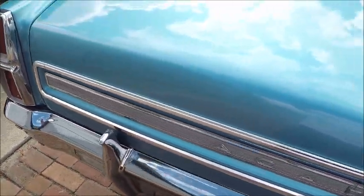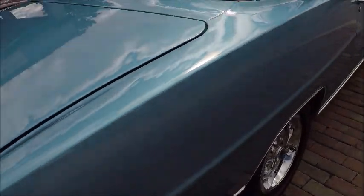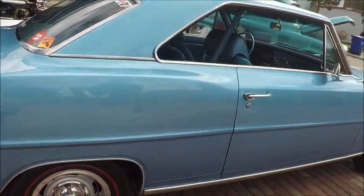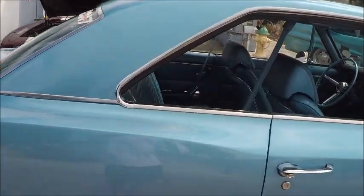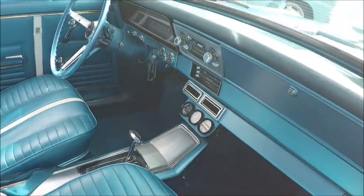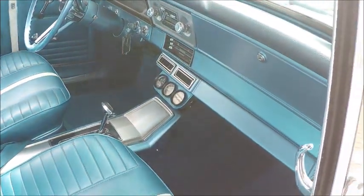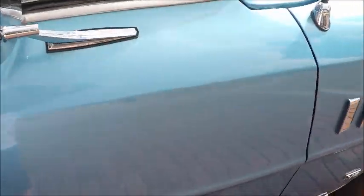And you see those taillights are unique. Similar to Nova, but different. It's rare when you see these Canadian cars here in Florida, but occasionally you do see them.